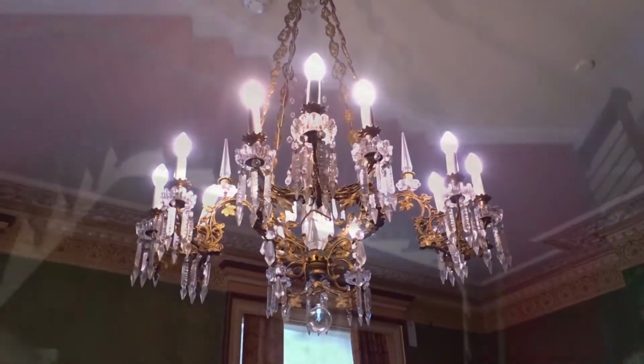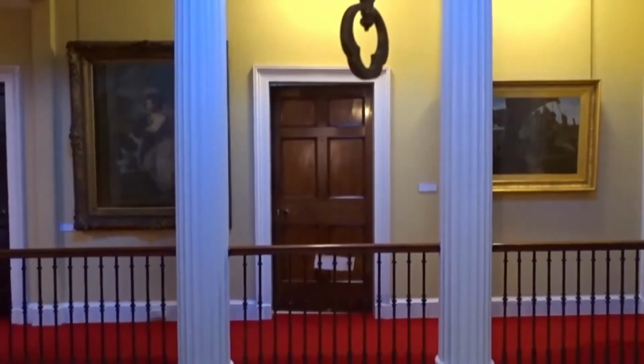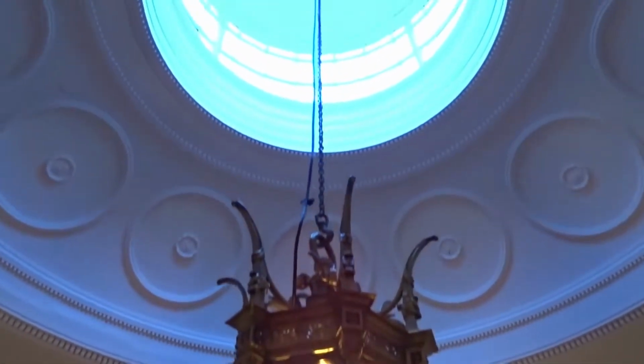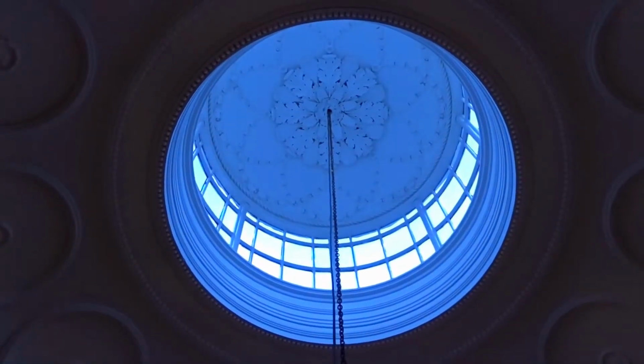Of course, the staff down here were also very, very nice. The gents and security guards in there, they let me in and walk around and all that. They were very forward in giving me information and talking to me. And it is an absolute must. You've got to go down and see Sudley House. It is really, really nice.